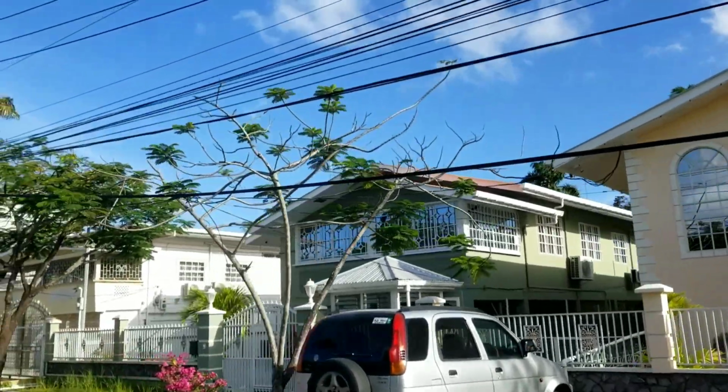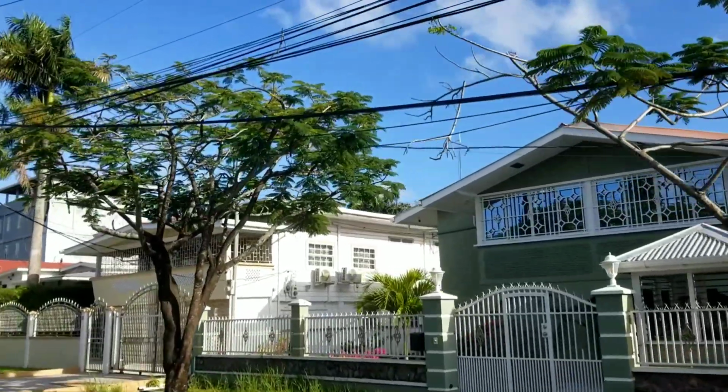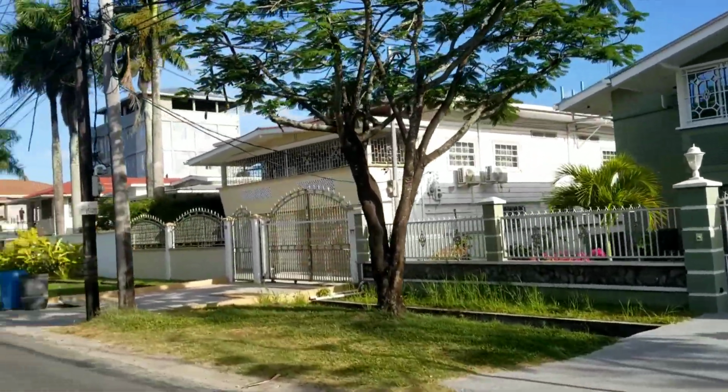These are also renovated, but in the style of the original property. So these houses were built.